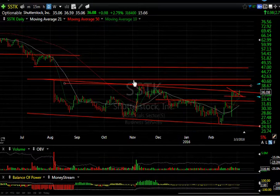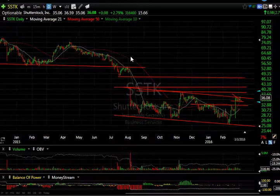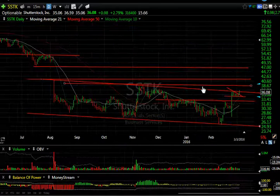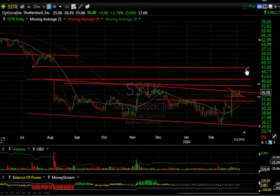Shutterstock. Well, I put this out today as a swing trade because here's a stock that's come way down and then spiked up and flagged. I think the flag was indicative of a potential breakout coming. I'm looking for the stock to get up to the low 40s and then high 40s.